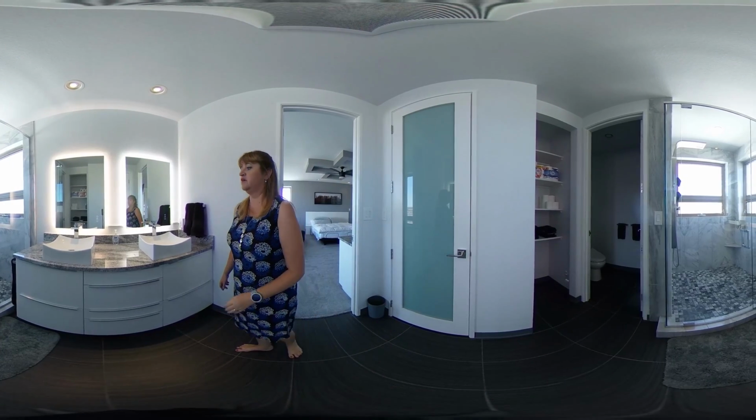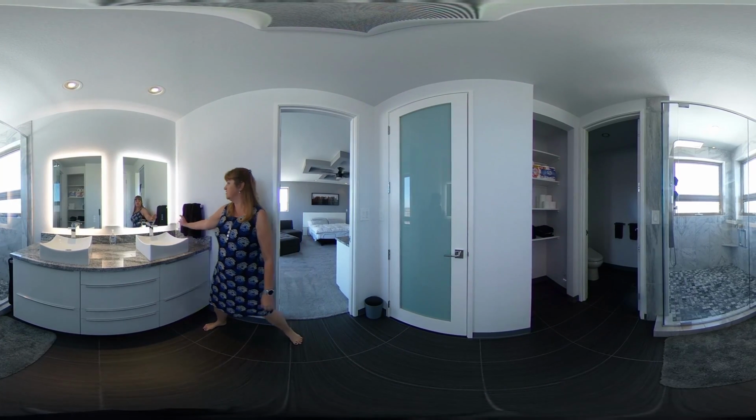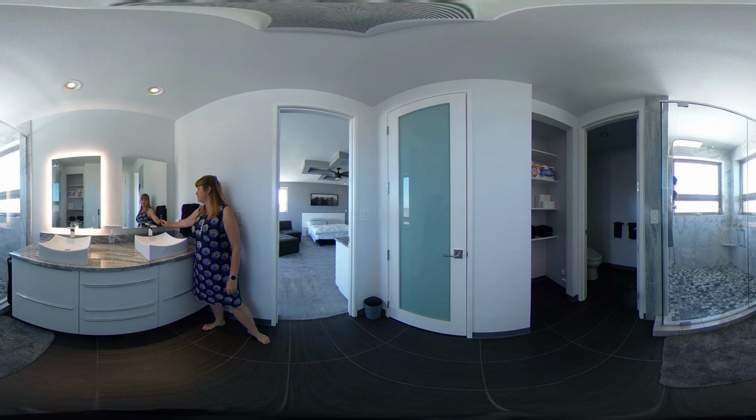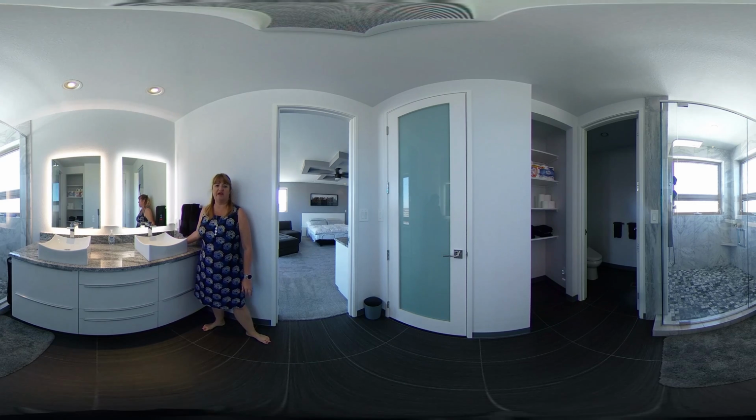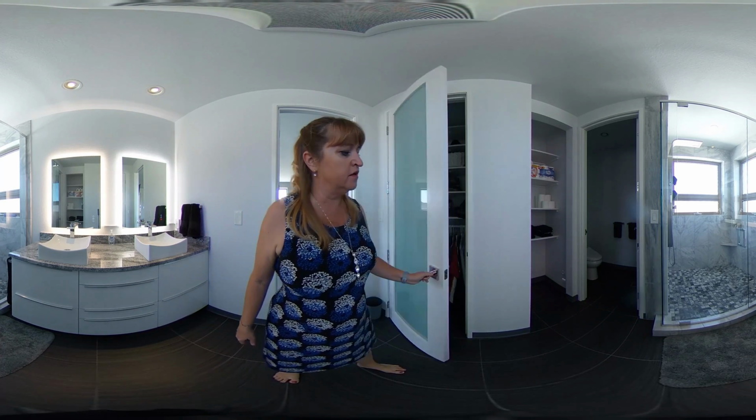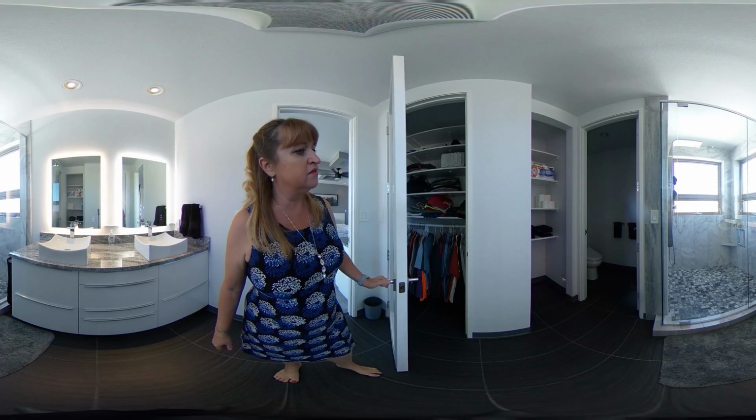You have your master bath with deluxe shower and special lighting on the mirrors. So you can dim them. So if you don't want a bright light when you get up in the morning or in the middle of the night, you don't have to do that. You can turn it off and you can turn it right back to bright. We do have a second closet in here. So just a peek.